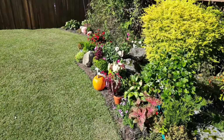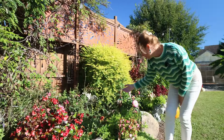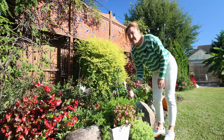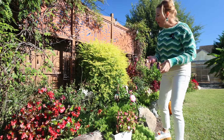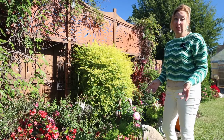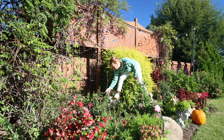The blanket flowers are a mixed bag. Some of them obviously very green, plentiful blooms, and then some of them looking very much like sticks and absolutely past their prime. So it's just probably a matter of how much did I deadhead? How much did I keep on top of the clipping? That sort of thing.